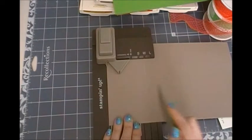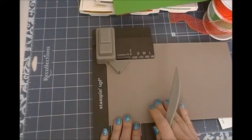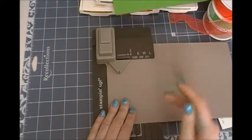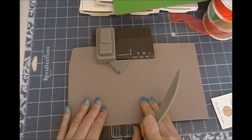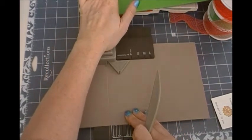Okay, now what I'm going to do is I'm going to take this line that I just scored and I'm going to shift it left, okay, and we're going to put that on the start line. Okay, once we have it on the start line, we're going to punch again.